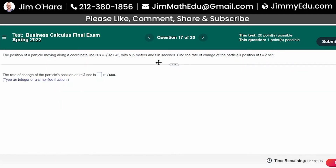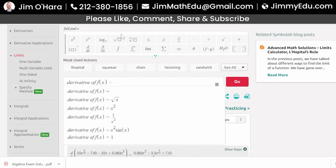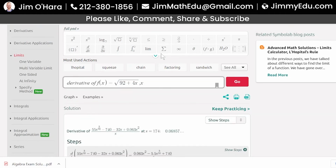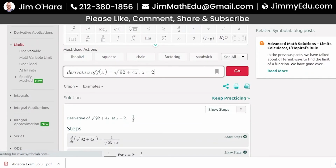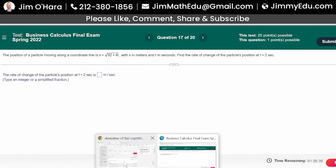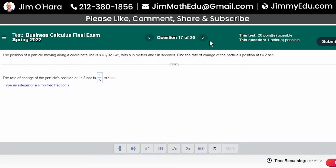Okay, so it's derivative, 92 plus 4x, got it. x equals 2. Okay, 17 is correct.